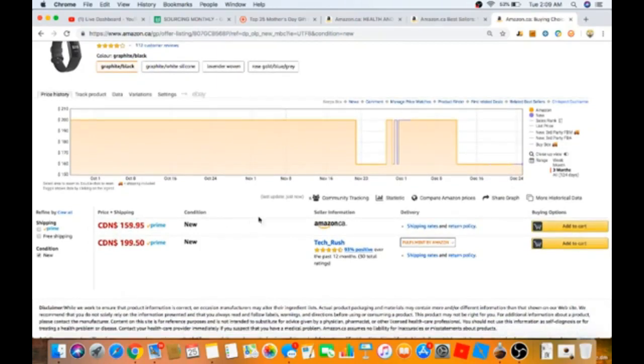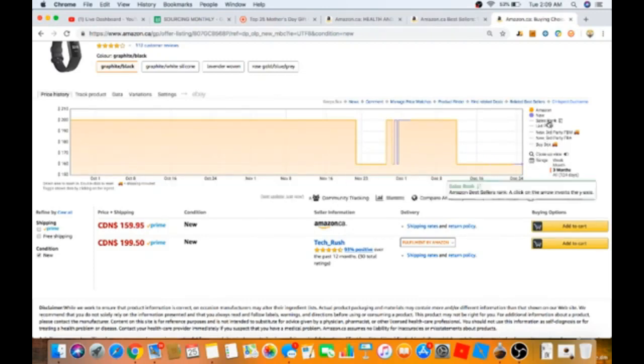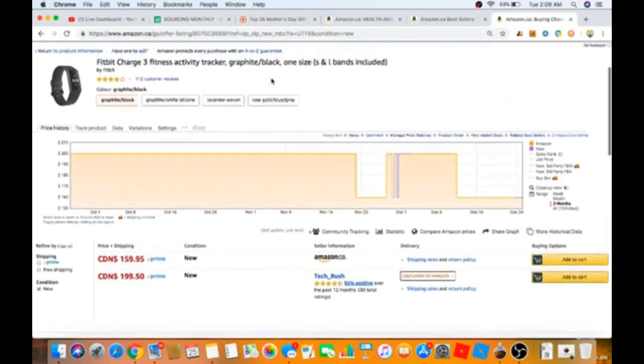Amazon will run out of stock. You can't check what Amazon's stock levels are, but they will run out. And when they do, TechRush is in a position where he can make an extra $40 selling this particular product. You can also see all the different types of sellers, the buy box price, and the sales rank. So this is called Keepa.